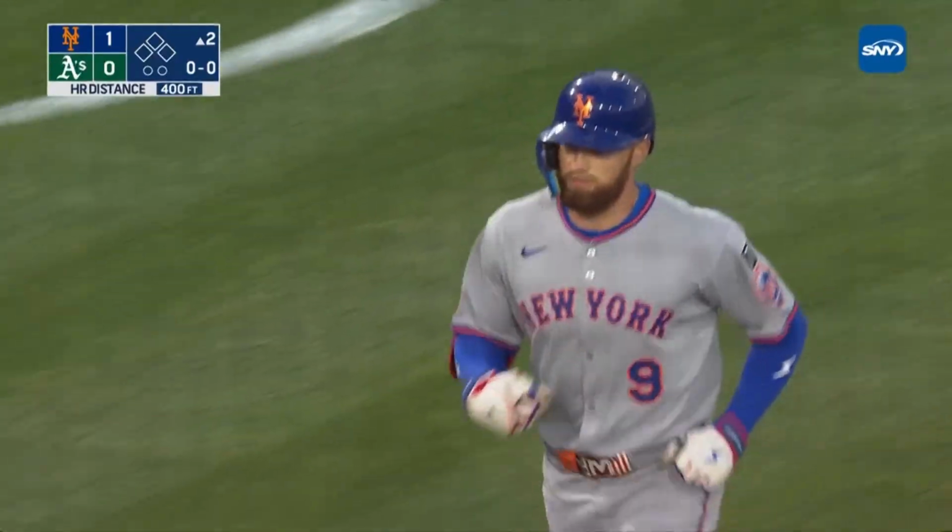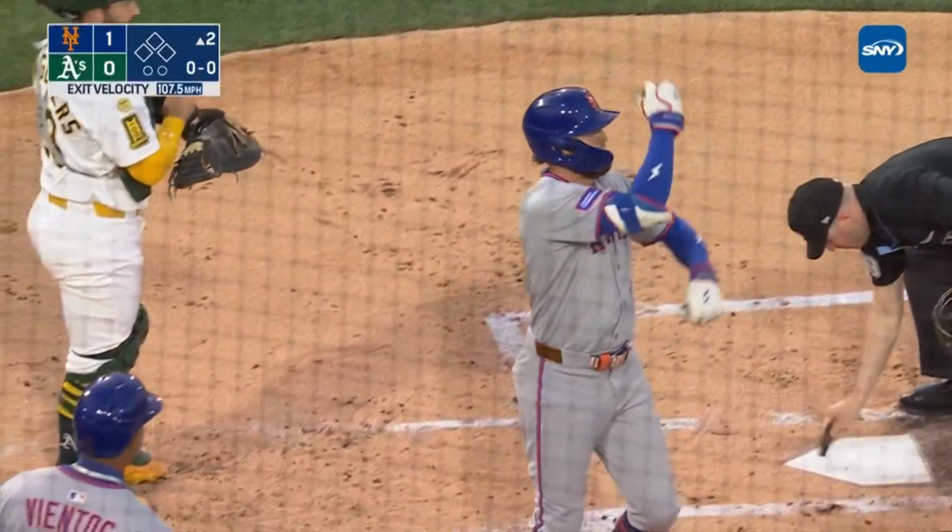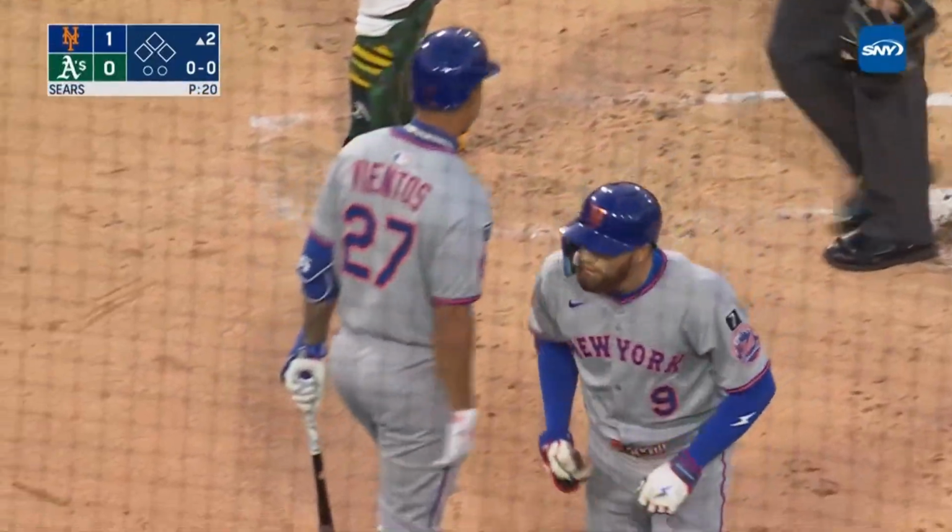You know, Gary, the first 6 games here, 18 home runs were hit in this ballpark. Now 19, the one by Nimmo, and this one.